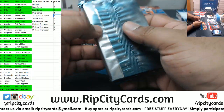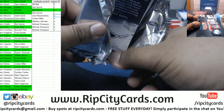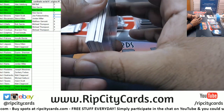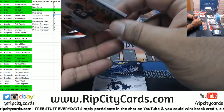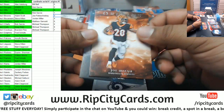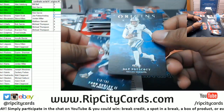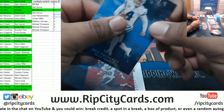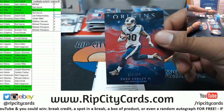Feel something heavy in there. That'll probably be a W card. Mixon, Goff, Bengals, Rams. Prescott, 299, Cowboys. Gurley, 299, Rams.